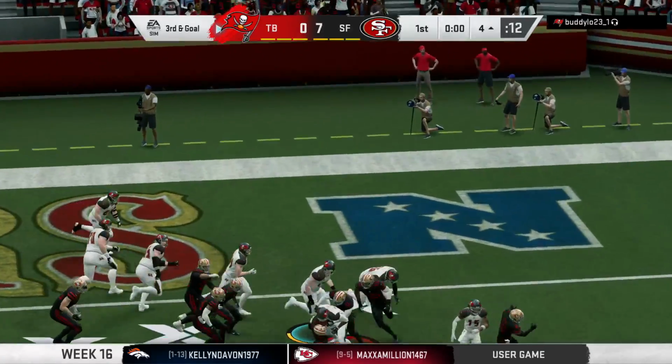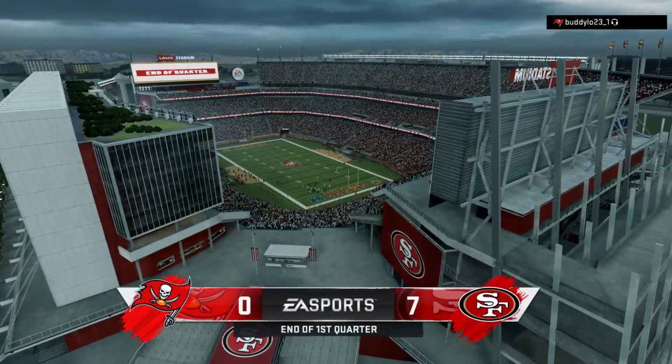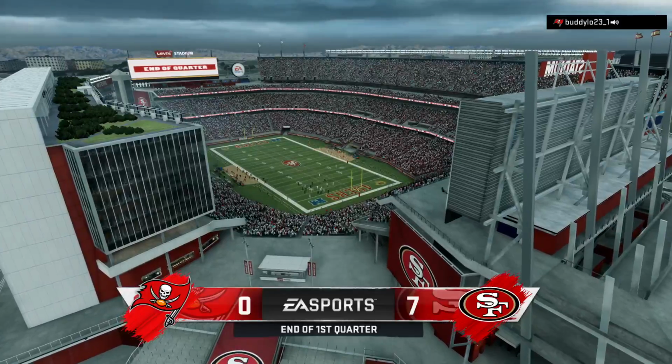On the ground, this is Jalen Richard. And he's going to be taken down here still a couple yards short of the 1st.